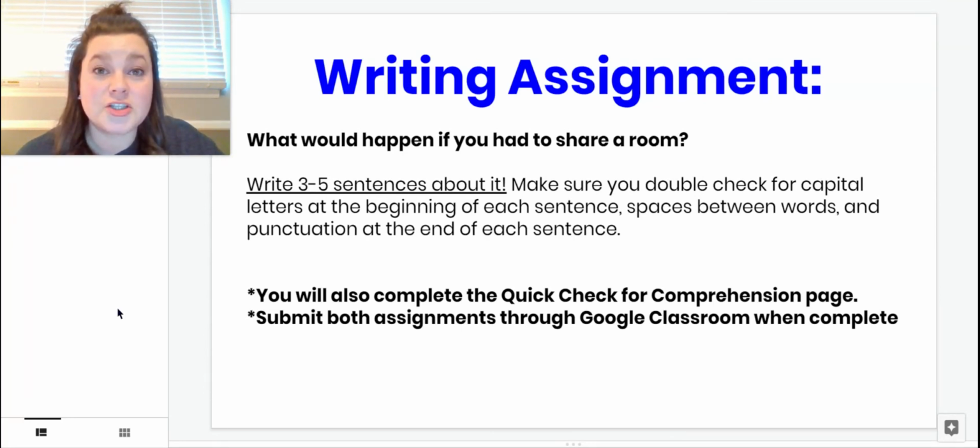Before you finish the quick check for comprehension page, I want you to go back and reread this book all by yourself. And then I want you to finish this writing assignment, and you will upload both of those assignments into Google Classroom.